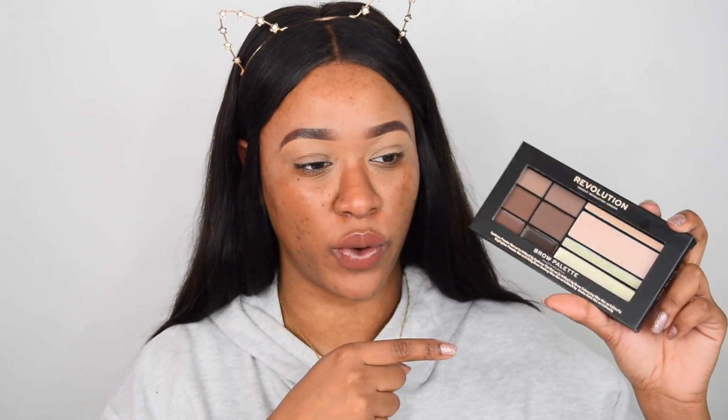I did have it last year and they're really pigmented products. I love the powders to go on top of the brow pomade, which is what I use on my brows. But I'm gonna put this into a future giveaway because I just don't see myself reaching for it every day.